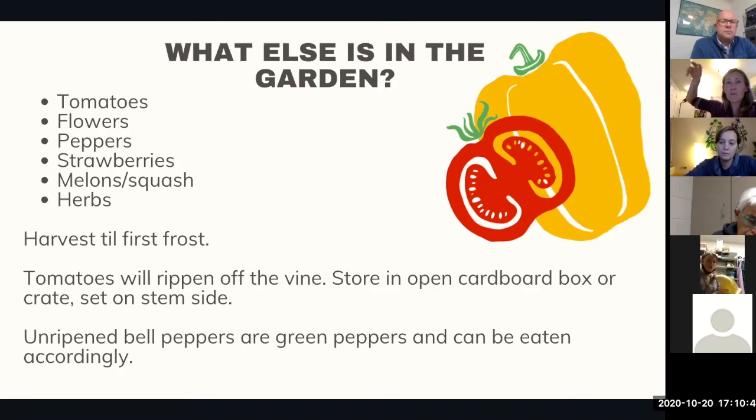So back before we had a child, my husband and I picked all our tomatoes, including cherry tomatoes, and left them all to ripen. And we had fresh tomatoes for Thanksgiving, and we were really proud of ourselves.